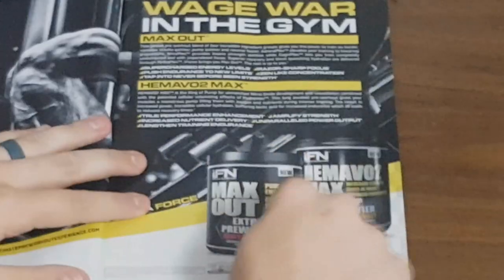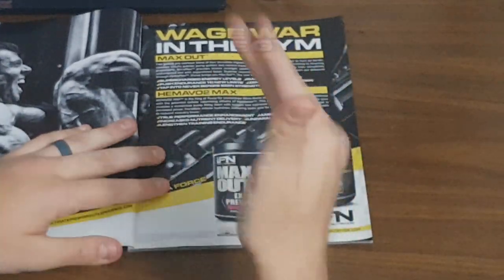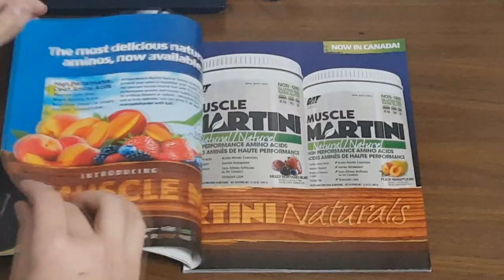Amplify strength. Yes! Do you see this guy? Do you see this guy? If I get max out, I'm gonna have powerful energy, explosive strength, laser focus. Laser focus! Could someone explain to me the difference between laser focus and just regular focus? Is there a difference?